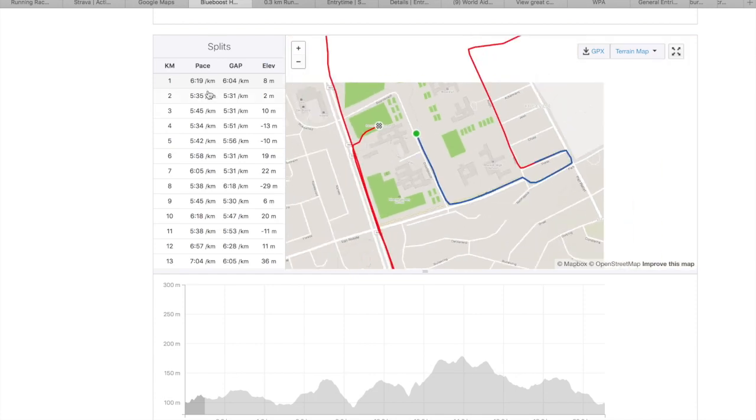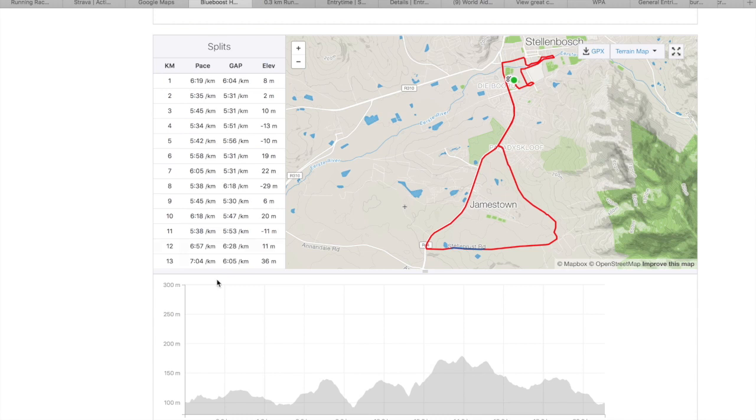Okay, let's go back to the beginning. So we start off at an elevation of about 100 meters again, and we have a very similar climb to the marathon. So it's about a 20-meter climb over the next 2.5 Ks, and then a gentle fall back to about 100 meters. Okay, so at this point we've done basically a loop.